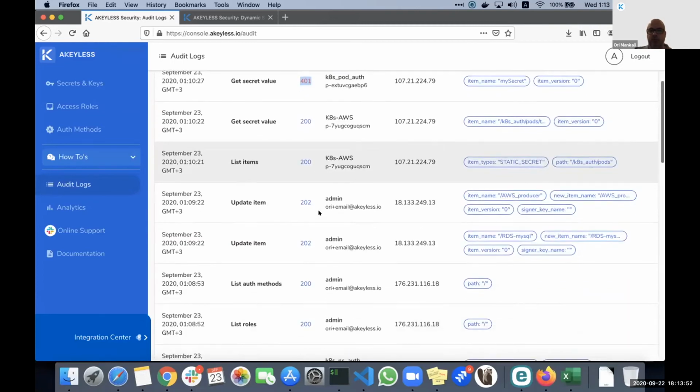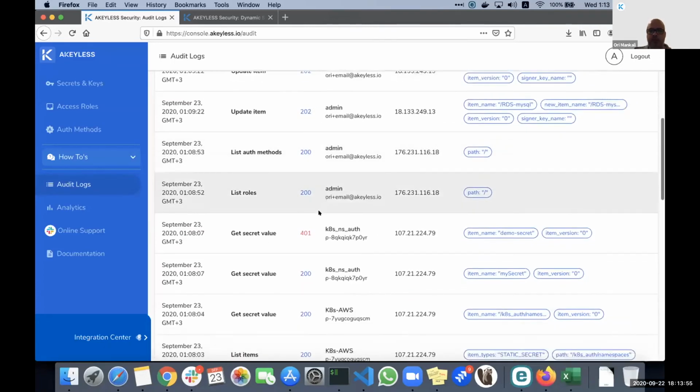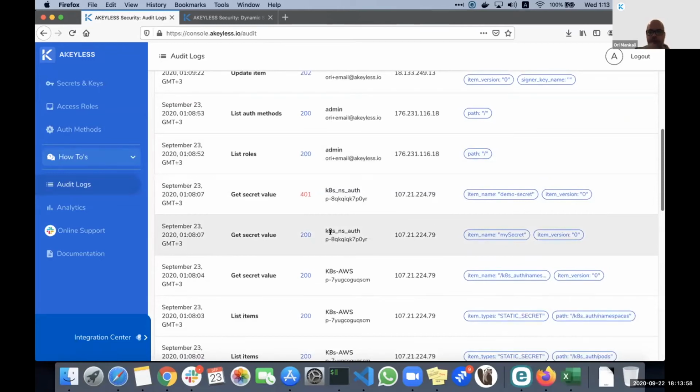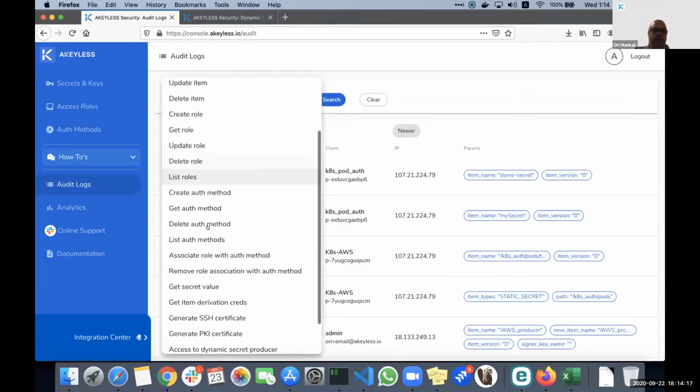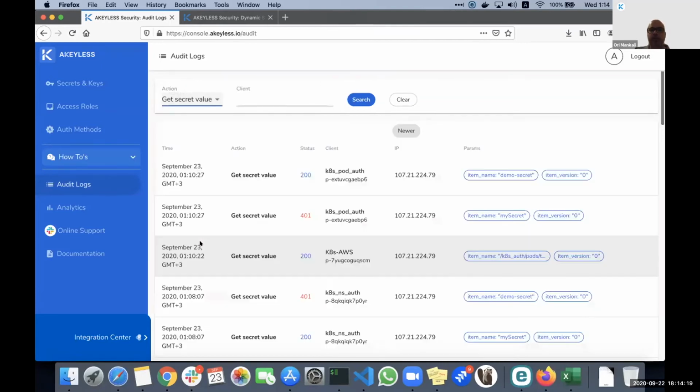And if I scroll down a bit, I can see the other deployment, the previous one that I did in a different namespace. This is it. The authentication method was a different one, Kubernetes NS. The first request was successful and the second one failed, just to keep track. Of course, this audit log can be filtered by a specific action. It can be exported to any SIEM or SOC system, such as Splunk, ELK, syslog, or part of the internally managed systems.